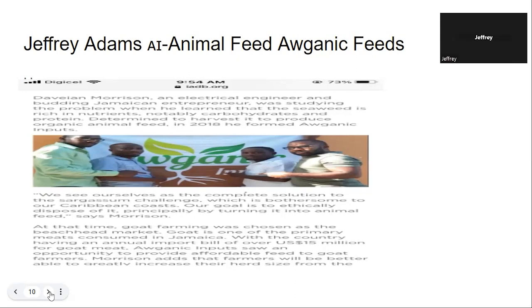So I did some research. I didn't find too much, but I got a couple of slides just to say a few things. Those four gentlemen are from Jamaica, and they started a company, Organic Feed. They're doing feed for goats. They're using the sargassum and making it into feed and giving it to the goats.